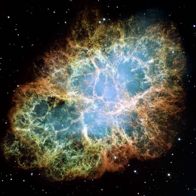LISA Pathfinder (LPF) was launched on 3 December 2015, and arrived at L1 on 22 January 2016, where, among other experiments, it will test the technology needed by LISA to detect gravitational waves. LISA Pathfinder uses an instrument consisting of two small gold alloy cubes.